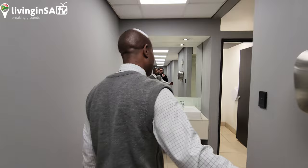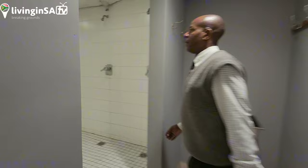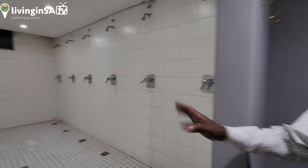We've got the showers on the other side, and our toilets and lavatory sides. As you can see, it's plenty enough for the guys to bath. That's the shower area after the game, where they come and take a shower before they can leave.